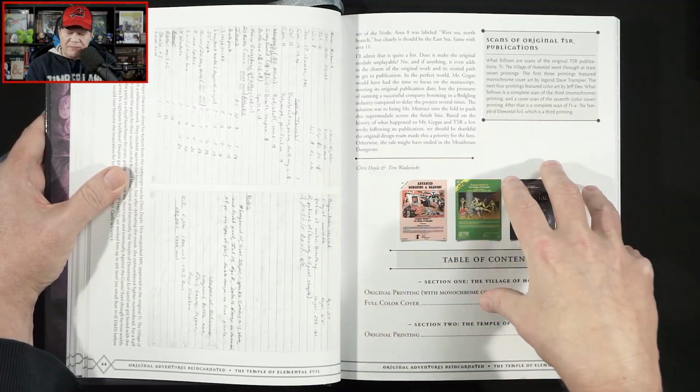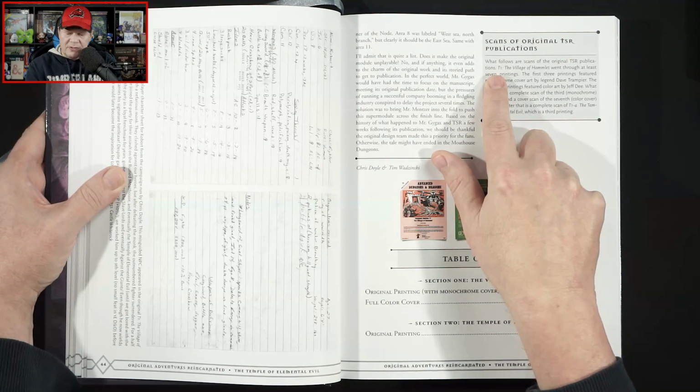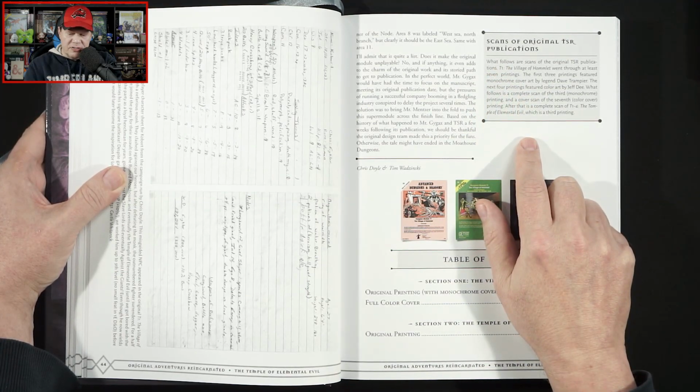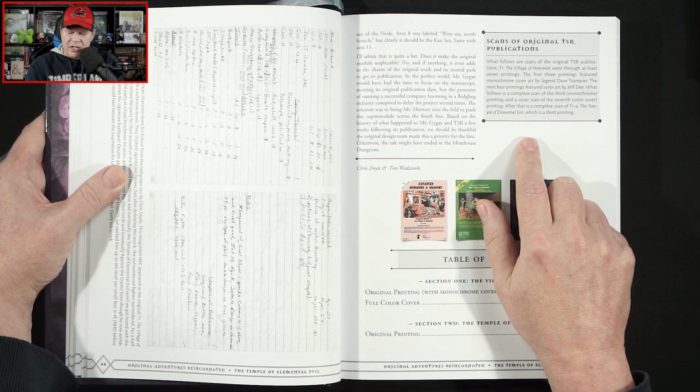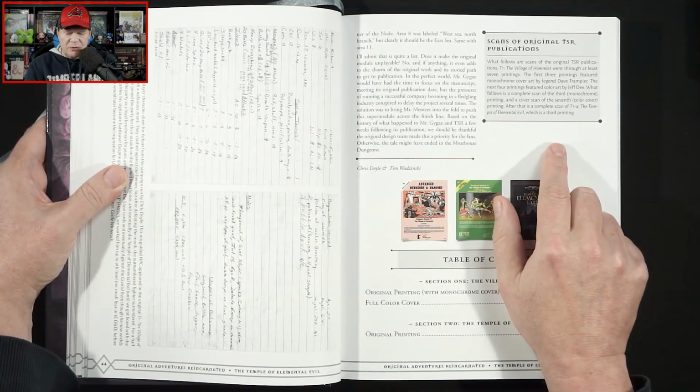But I don't know if we're going to see multiple printings, because here it says, what follows are scans of the original TSR publications. T1, The Village of Hamlet, went through at least 7 printings. The first 3 printings featured monochrome cover art by legend Dave Trampier, and the next 4 featured color art by Jeff Easley. What follows is a complete scan of the 3rd printing and a cover scan of the 7th printing. After that, we get a complete scan of T1 through 4, Temple of Elemental Evil, which is the 3rd printing.